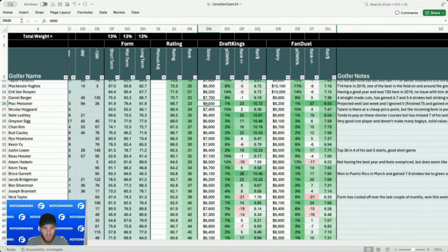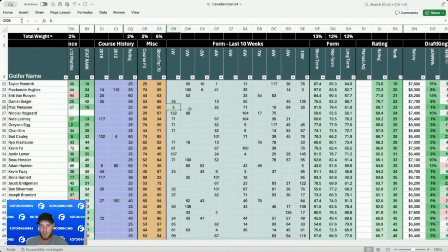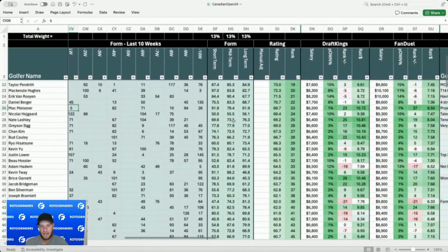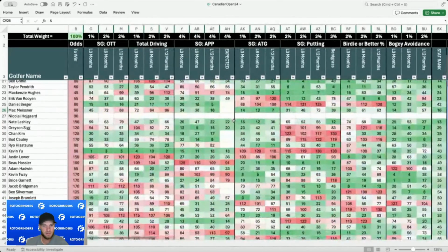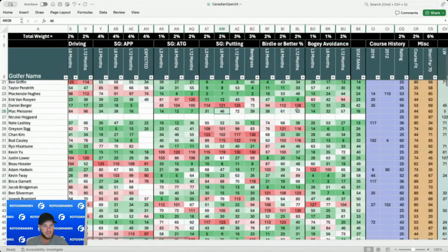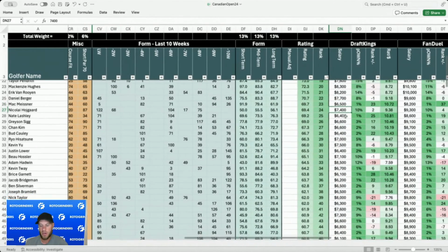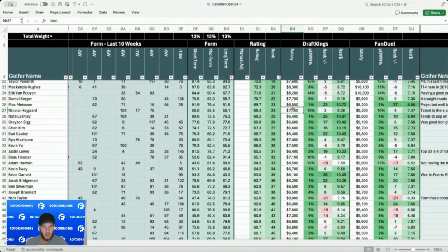Mac Meisner, I'm not sure if I'm saying that correctly, but the model loved him last week. I didn't listen to the model. He finished T5. Could have really used that in my builds. Look at his stats. Total driving is not great, but good on approach, good around the green, good putting. I mentioned this is a second shot type of course, so I do think he makes some sense at 6,500. Højgaard's got the talent. The form hasn't been there, but if you look at the talent in the lower sevens, he's definitely one of the top guys there.